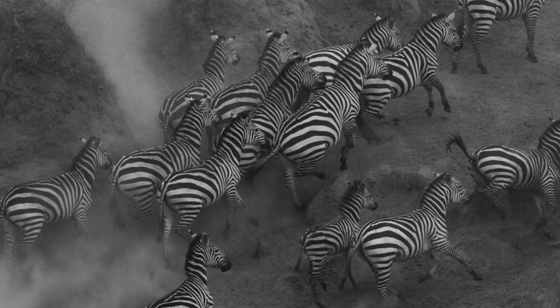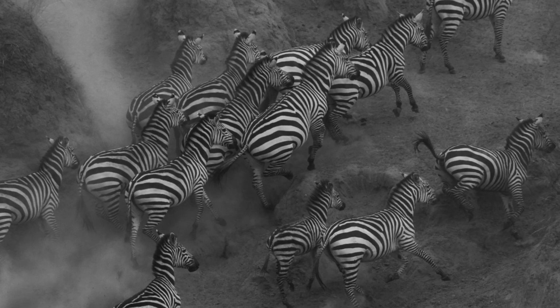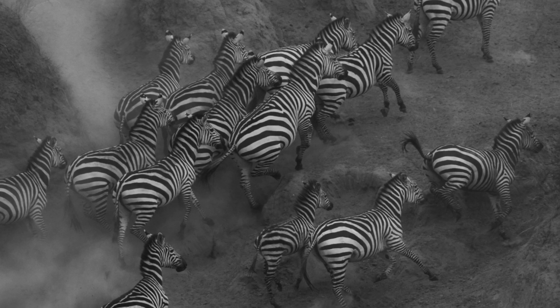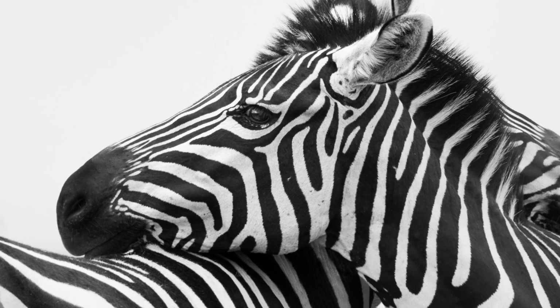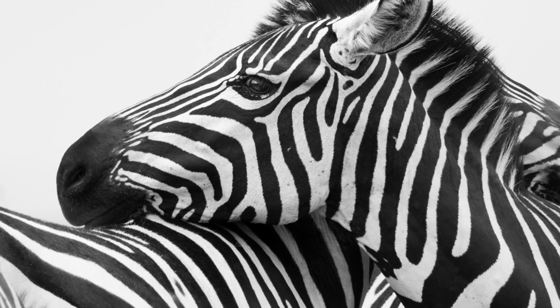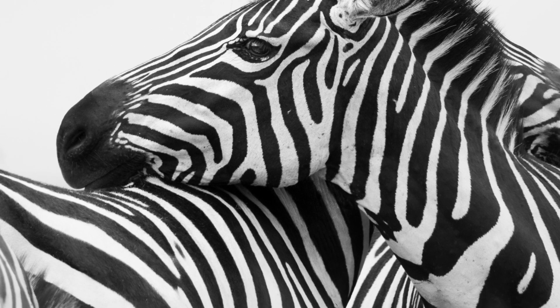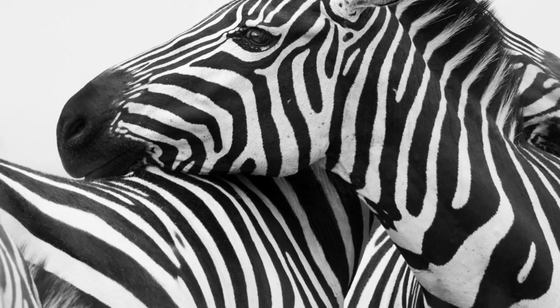One, because they are black and white, but because it allows us to focus more on the form and shape of these stripes. It almost allows the photo to be a little abstract. And of course, going abstract is another reason you might want to go black and white.